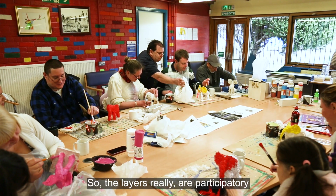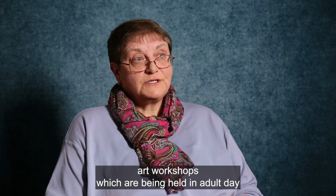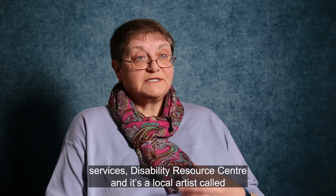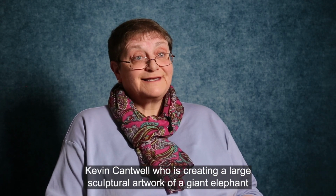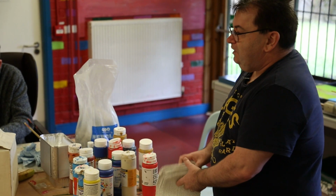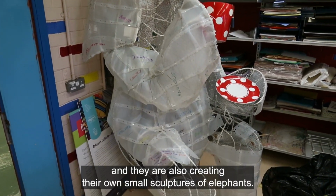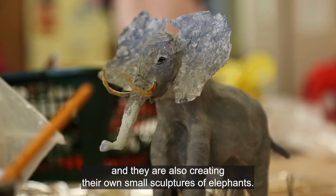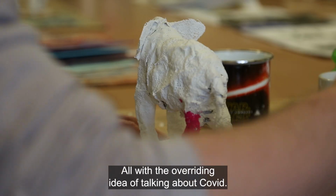So the layers really are participatory art workshops, which are being held in Adult Day Services Disability Resource Centre, and it's a local artist called Kevin Cantwell who's creating a large sculptural artwork of a giant elephant, and he's been helped by participants in the workshops, and they're also creating their own small sculptures of elephants, all with the overriding idea of talking about COVID.